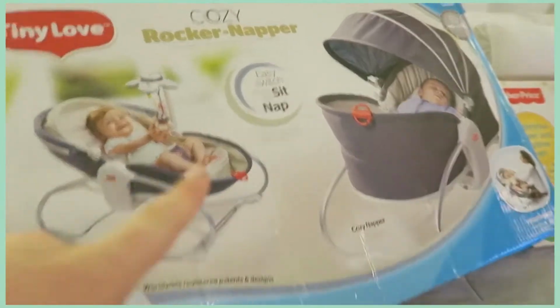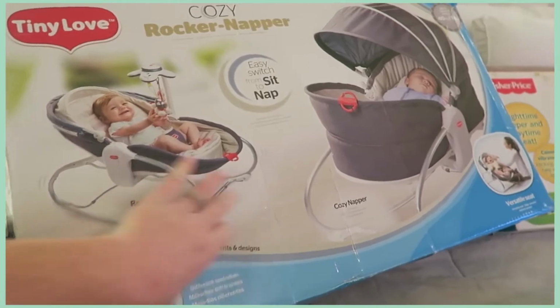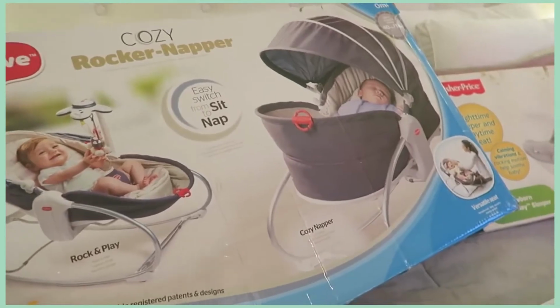This again is from Chris's mom, and I thought this was really cool. This is just kind of like a mix between a bouncer and a bassinet, and it's really cool because you can fold these sides up. I've never seen it before, never even heard of it, but she got it for us. We'll definitely use it, I'm sure.